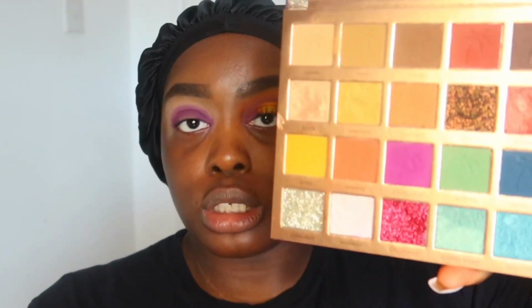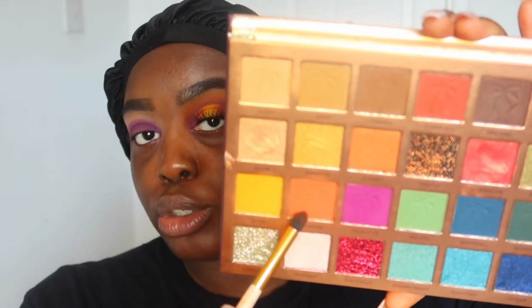Okay, so that is done. That's the first step. And then I'm going into the orange shade, which is called Sunrise. It's this beautiful orange shade right here. I already used it in my previous video. These eyeshadows are really pigmented, so just always build up your eyeshadow. So what I'm gonna do is I'm just gonna go around that circle on the edges, and then afterwards blend those colors.